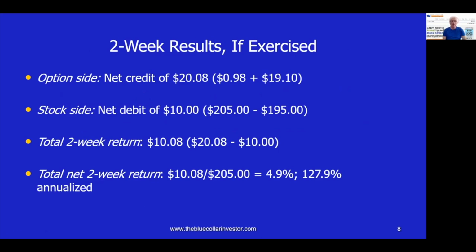On the option side, week 1 we had a net credit of 98 cents, and then on week 2 we had an option credit of $19.10, and that resulted in a total net credit of $20.08 per share. Now on the stock side, we had a net debit of $10 because the shares were purchased at the put strike of 205 and sold at the call strike of 195, minus $10 per share. That resulted in a net total trade credit of $10.08 per share.